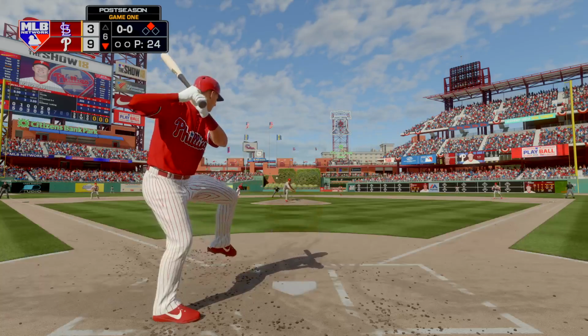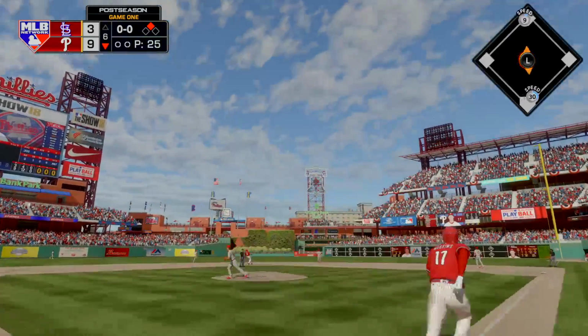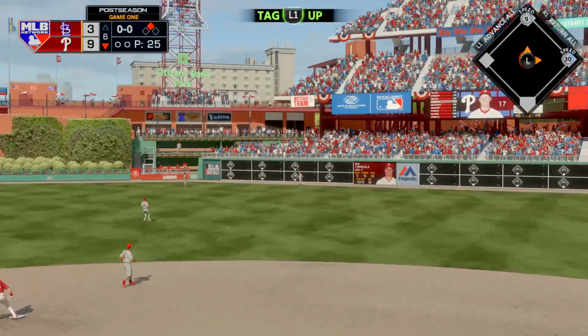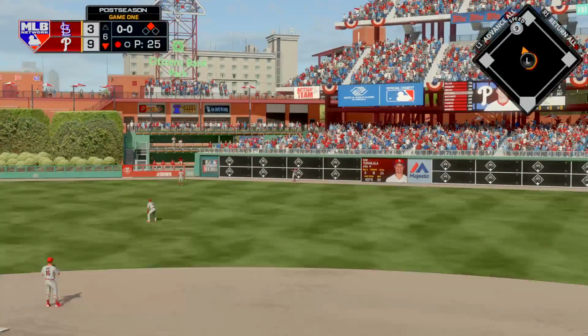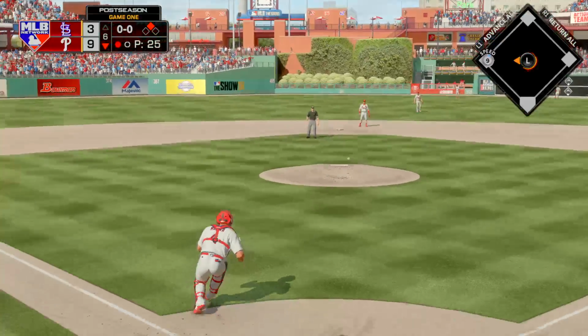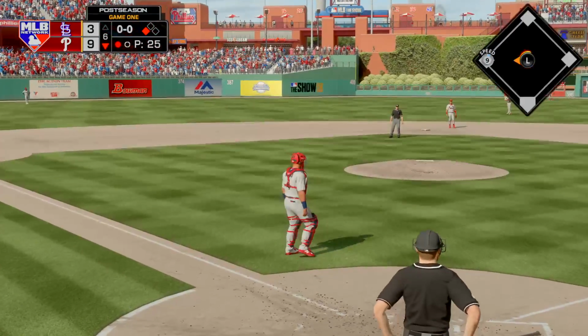Standing in now, Rhys Hoskins. Hit high and deep to right center. Pham is after it. He gets there to put it away, but the runner tags and breaks for third. And he'll make it up to third safely here with one away.